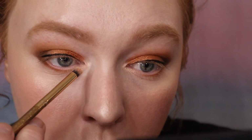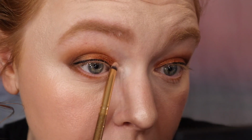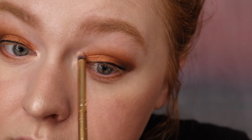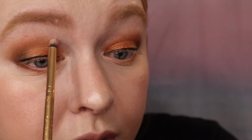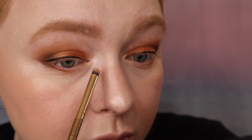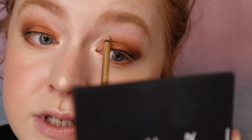The under eyes are looking a little powdery, but that happens when you set concealer. Everything creases on me. My under eyes look powdery. It's like, do I want to set my under eyes and have it look like I'm wearing powder, or do I want it to not be set and potentially wear off faster and move around all day? So it's just personal preference for you. I still love this concealer. I still love this under eye setting powder.